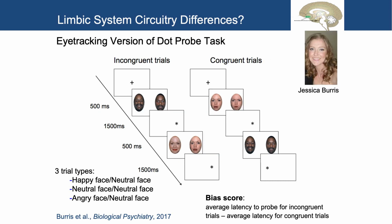What Jesse did brilliantly is help me develop a version of the dot probe task that was always a button pressing task, which of course we can't do with babies, and we can't do easily with people with developmental disability. So we made an eye tracking version of it. And the idea is you have faces that are coming up on the screen, and always an attention getter. Then you show two faces, one showing an emotion, and on the other side, a neutral face, okay? And we chose to present those faces for 500 milliseconds, so half a second.